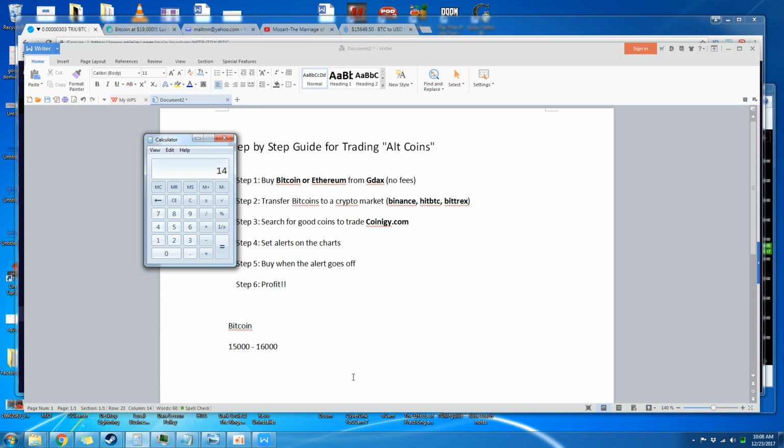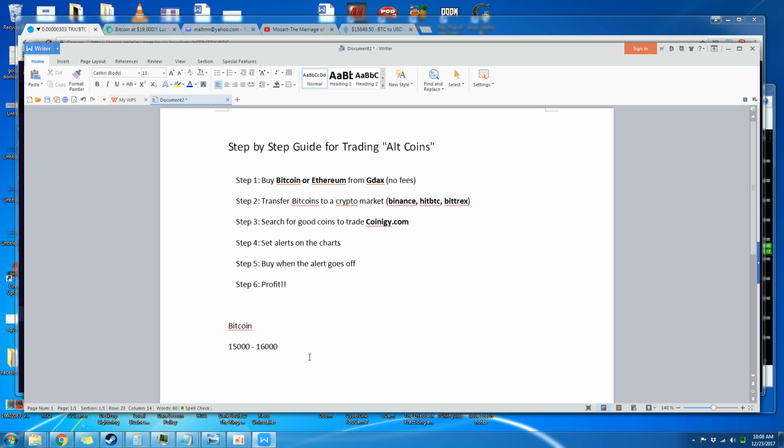Not sure how to calculate this, but I think you can realize that if a coin goes from, say, 12 cents to, I don't know, 30 cents, that's 200 plus percent, 250% or something. So you want to trade coins that are actually kind of low cost, so that the swings are really big up or down, so you can make big percentages.